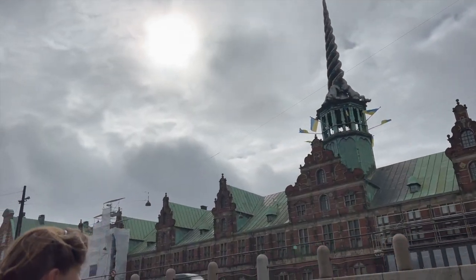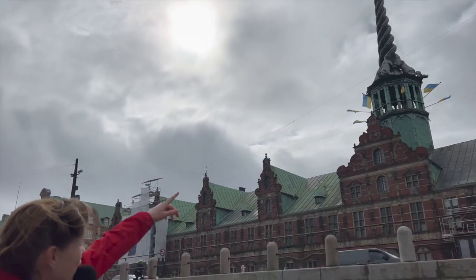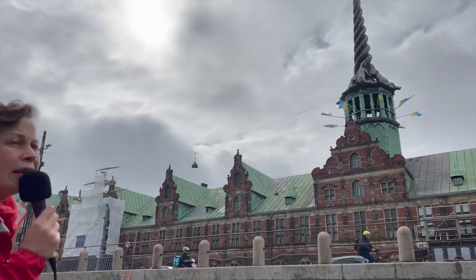Very peculiar for the stock exchange is this tower with the four dragons intertwining their tails.